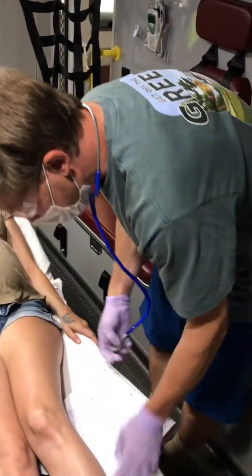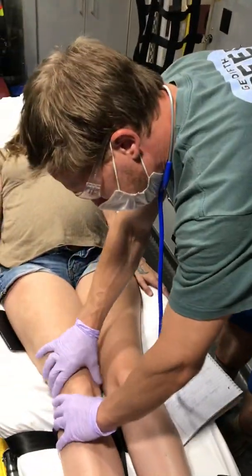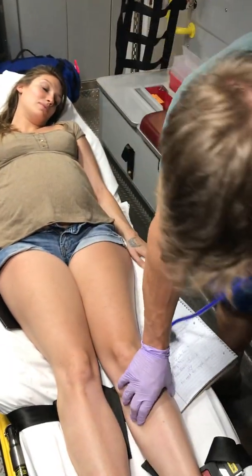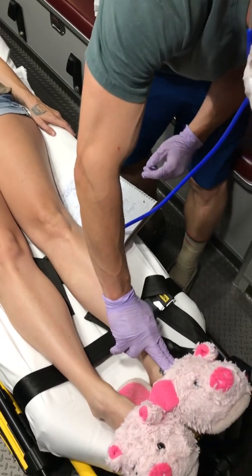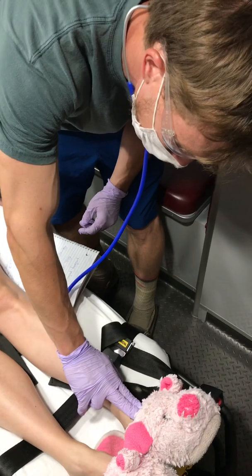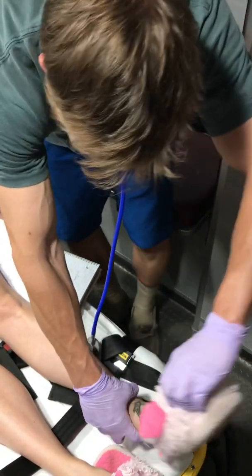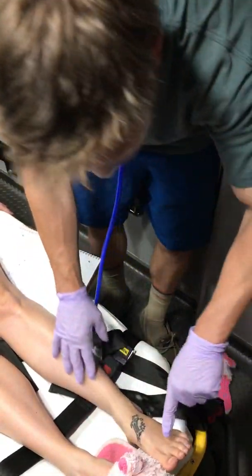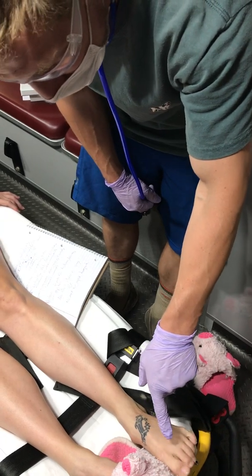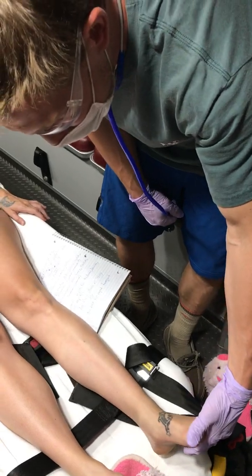For the same thing, still palpate down the femur, patella, tib fib. Check her dorsalis pedis pulse. It's adequate. Normal pulse there. Now I'm going to point to a toe and tell me if you can move it. Can you move that one? Good enough. Can you push down on my hand?